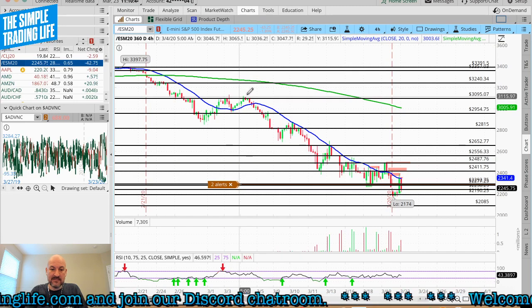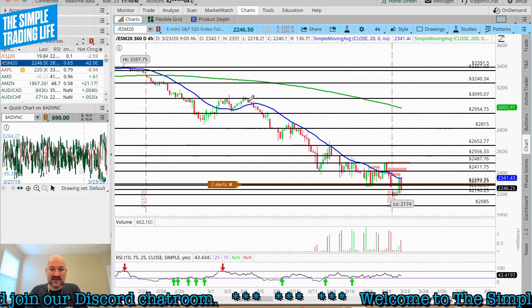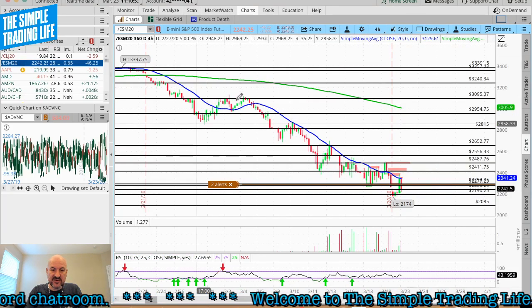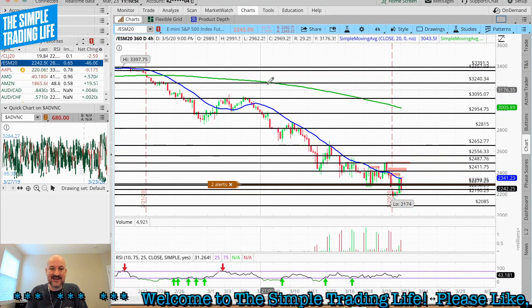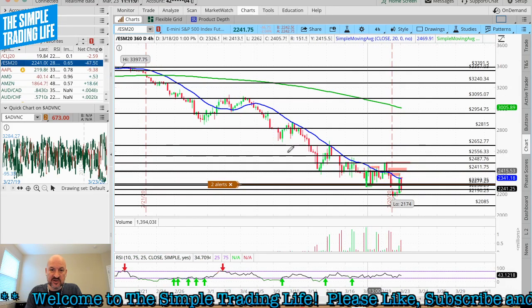We had to break above. You can see we did break above, but we couldn't hold it. Then we double topped, and then we just sold off. Right there was our opportunity. If we would have broke above and held and started making higher highs and higher lows, you wouldn't have seen all this stuff here. We couldn't do it.